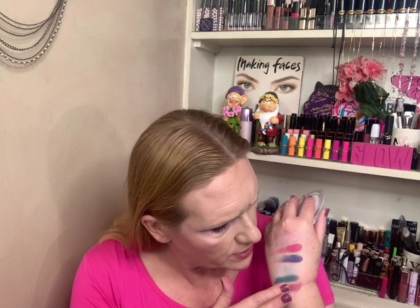I think I got them both the same. Now we're going to go into this really, really pretty metallic shade. Oh my goodness, it's gorgeous. Look at that shade. I do have several palettes that have this metallic shade color.